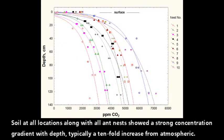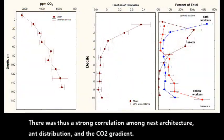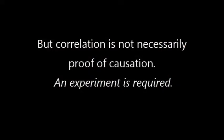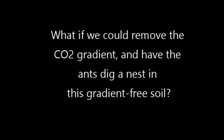Soil at all locations, along with all ant nests, showed a strong concentration gradient with depth, typically a 10-fold increase from atmospheric. Thus there was strong correlation among the ant nest architecture, ant distribution, and the CO2 gradient. But correlation is not necessarily proof of causation. An experiment is required. What if we could remove the CO2 gradient and have the ants dig a nest in this gradient-free soil?